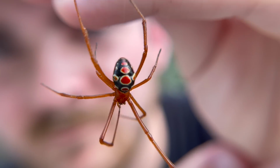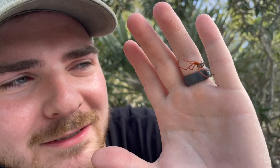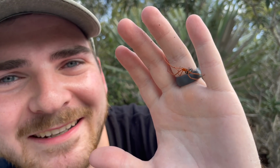But as you can see, even potentially one of North America's deadliest or most venomous spiders has no interest, no inclination to bite. Look at that. Absolutely spectacular spider.